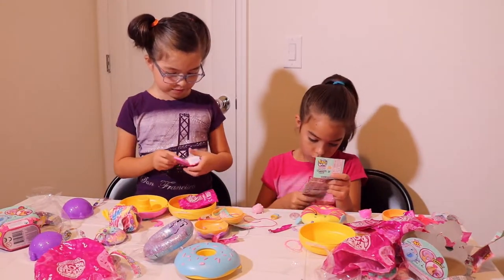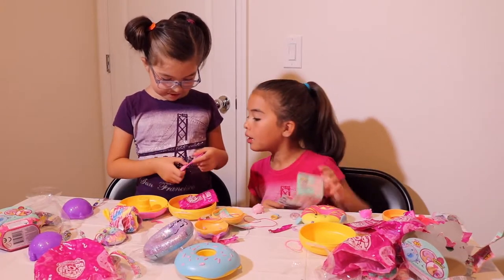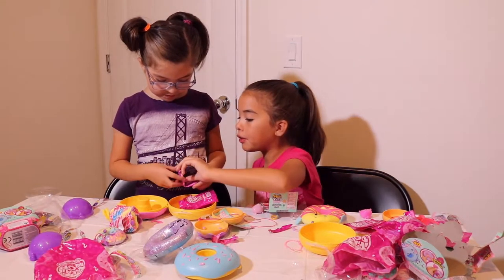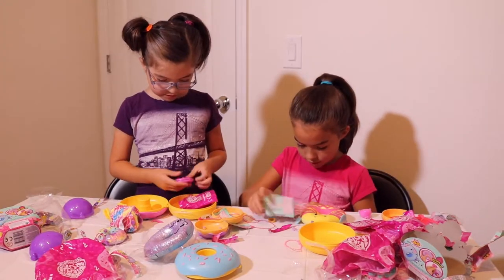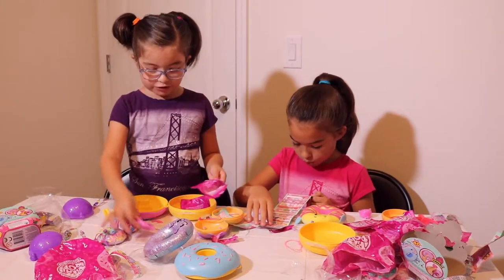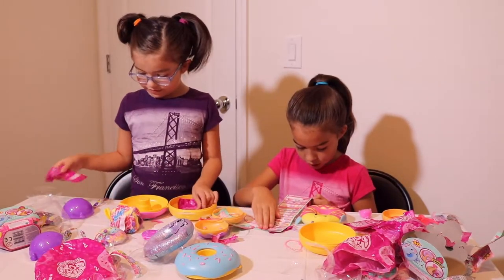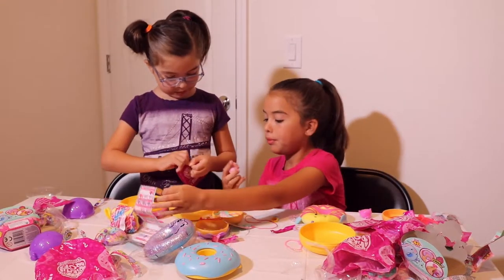What's this? Wait, is this like a little makeup pad? No, it's... Oh, I know what it is. It's like a little notebook, see? Now you can write in it. And I think you have... Oh, it's Wally the Whale. You have Whippa the Hippo from the Superset.